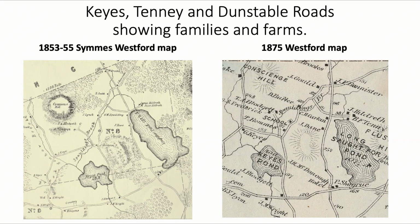Next one. All right, let's take Keys, Tenney, and Dunstable Roads. These two maps, let's first take the Sims map in 1853 and look at some of the names. The Blodgetts once again, okay, the Goulds, all right, Brooks at the top of the map, the Brooks family. Hildeth family, right at the northern portion of Long Sought For Ponds. J. Dane, and getting down to Route 40, we have the Smith family.